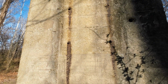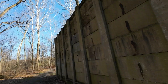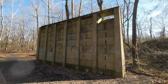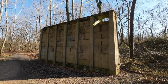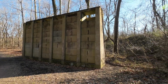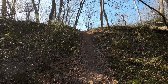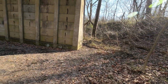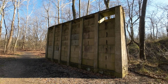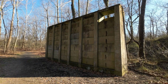But pretty cool that I found this one. So this is number 4 for me. So I'll look around a little bit more and see if I can get up over top of the mountain here or the wall, see what's on the other side, see if we can find the outlet for it again. But yeah, this is definitely a little bit smaller in height than the other ones.